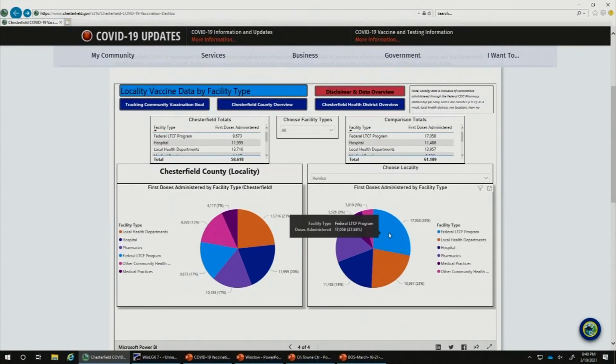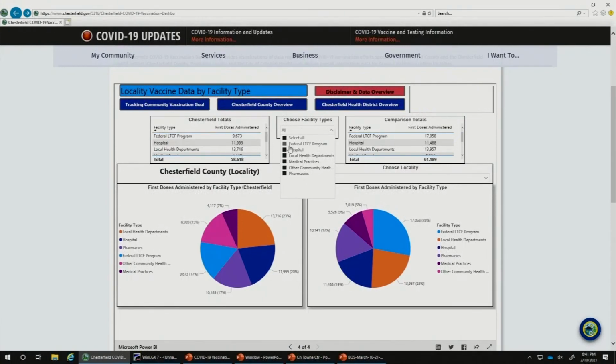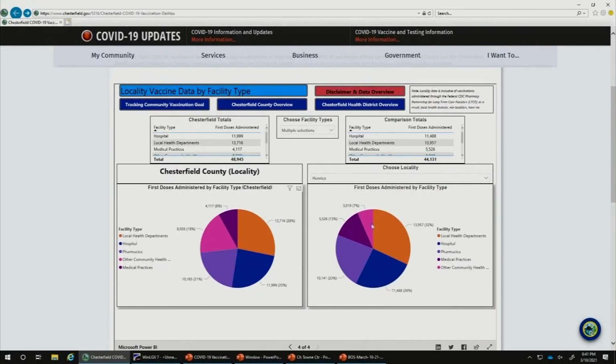That's the federal vaccines administered through that federal long-term care program that Dr. Samuel alluded to earlier. That's relevant to us because those doses are outside the sphere of the county's influence or control. So if we really want to see on an apples-to-apples comparison how one locality is doing versus another, we can control for that. We can pull it out, and then we can look and see that Chesterfield has administered 48,945 doses to 44,131. Again, when you compare the 2 pie charts side by side, you'll see that this pink slice over here representing other community health providers is substantially larger on the Chesterfield County side.